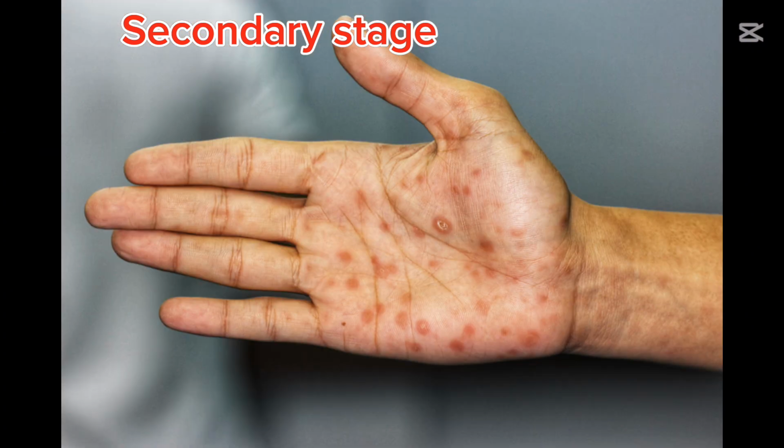So this stage can last for several weeks to months, and like the primary stage, syphilis at this stage, the secondary stage, is highly contagious during this period. So that's on the secondary stage.